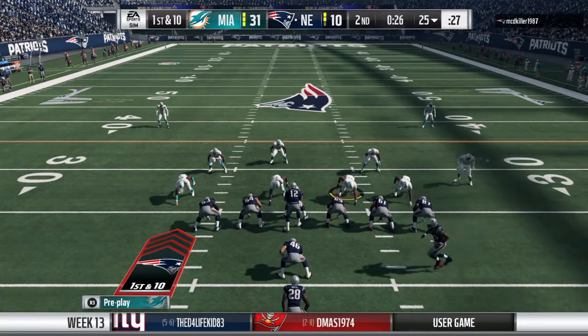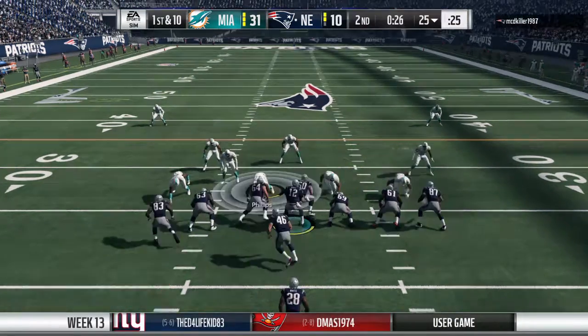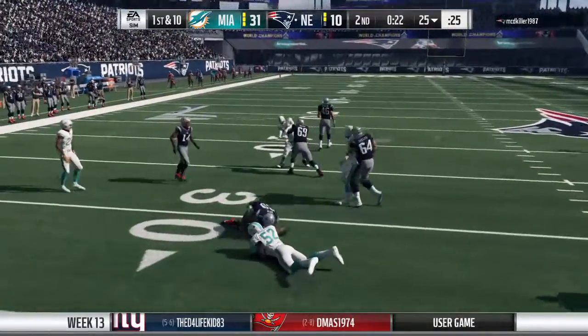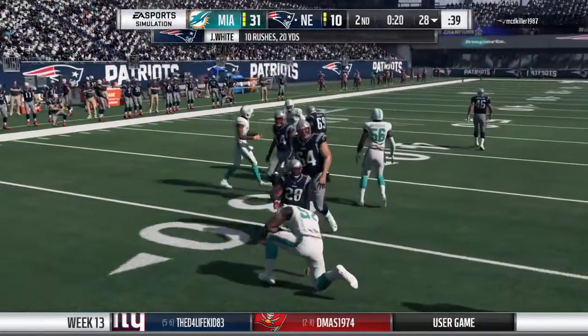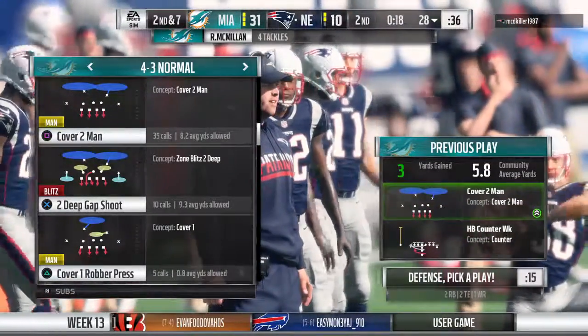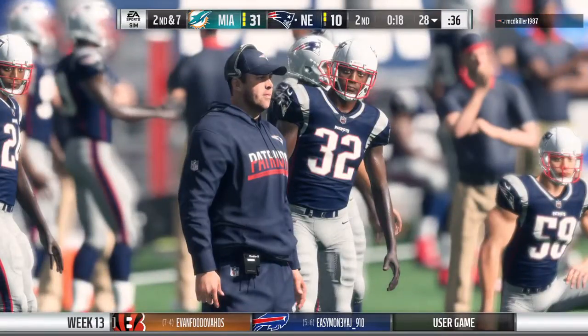In motion left goes a tight end. They'll start the drive with a give to White. And not a whole lot doing there as he'll get it up to about the 28-yard line. Give him 3 on first down. It'll set up a 2nd and 7.